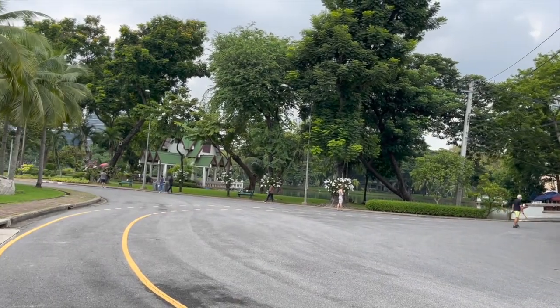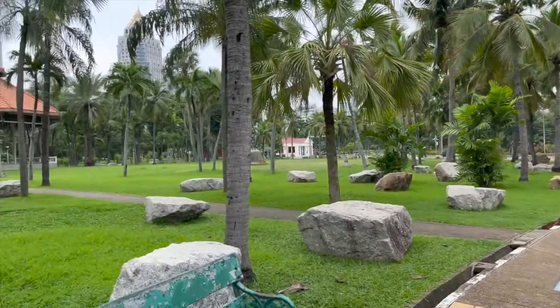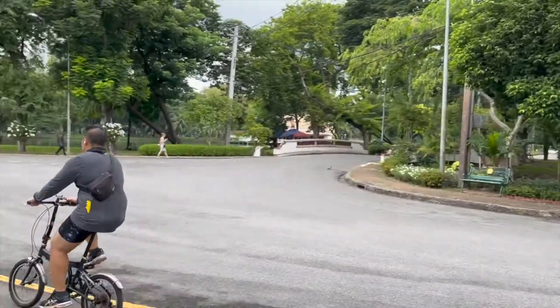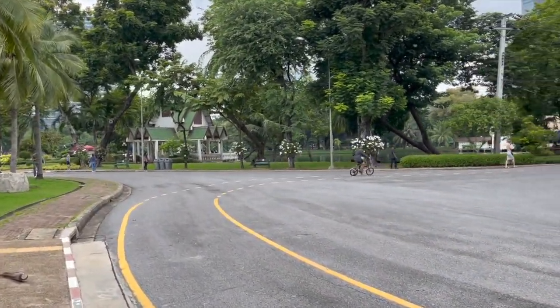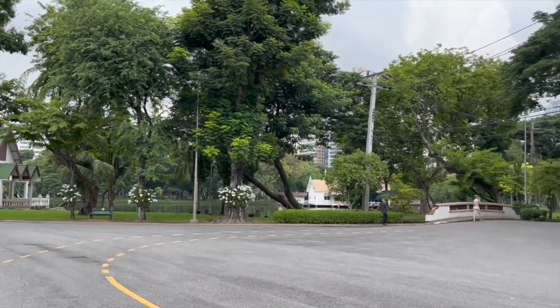There are a lot of people. Some people are over there. There were a few people on the bridge, on that side. They are now gone. Oh, I like how this guy is just cycling in the path, if you notice that. So that's pretty cool.